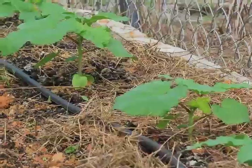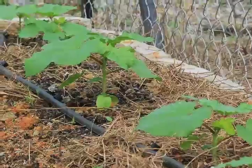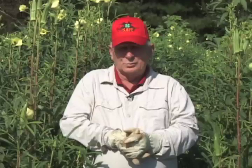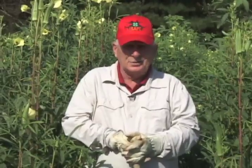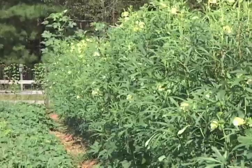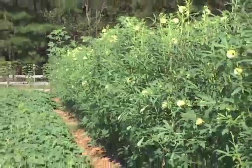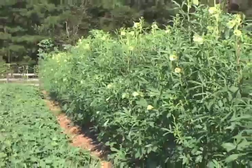During the season, every 4 to 5 weeks, no sooner than once a month, would you try to add any fertilizer to it, because if you get too much nitrogen, you'll see here behind me, there's some plants back there that are 8 feet tall. They can't hardly harvest those. So that becomes a problem when the okra gets too tall.